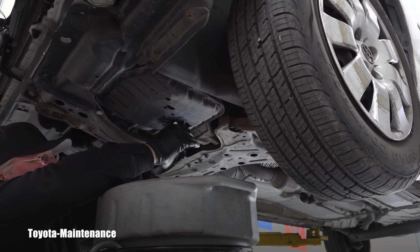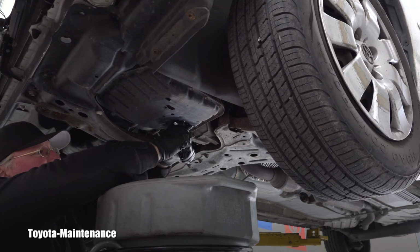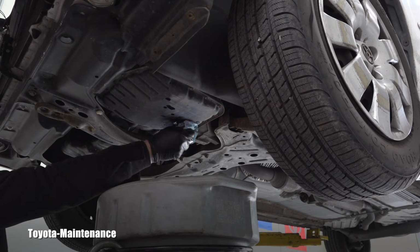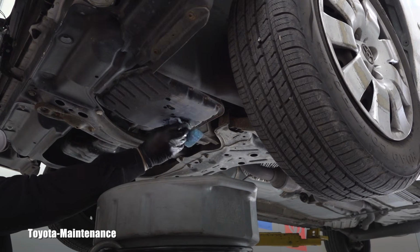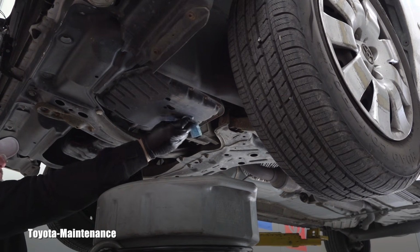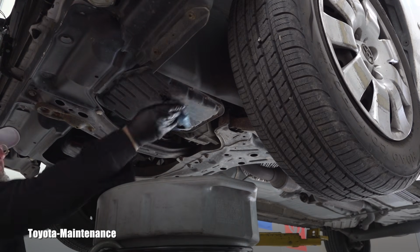So I will put it back. New crush washer, and torque is 20 Newton meters. Everything wiped off perfectly clean, and finally we can examine that fluid and measure how much came out.